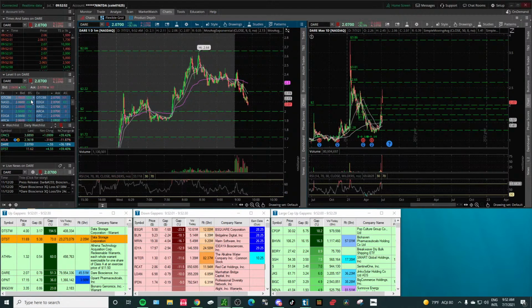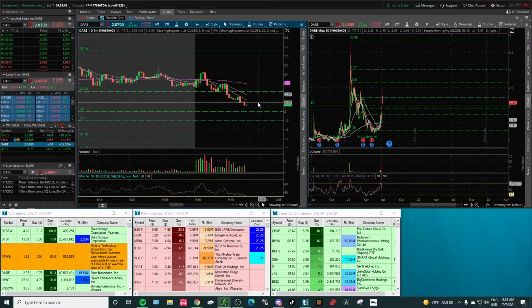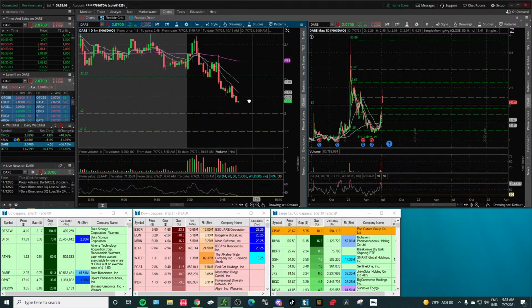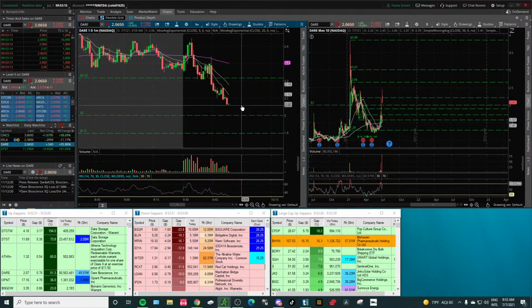A lot of buyers. If we take out the buyers at 206, we're going to continue to come down here. If we take out the buying at 206, I'm looking for it to come down to $2. Again, we still have a lot of buying, but if we take them out at 206, we're going to continue to come down here. We're going to take them all out. We're trying to. 206. Come on.